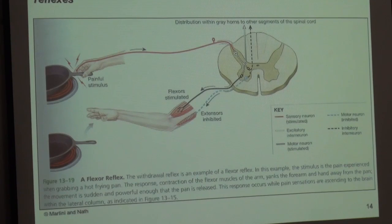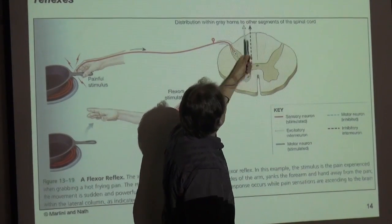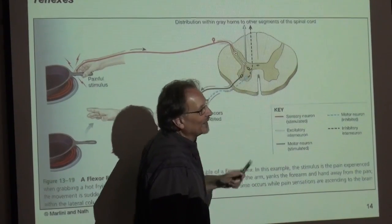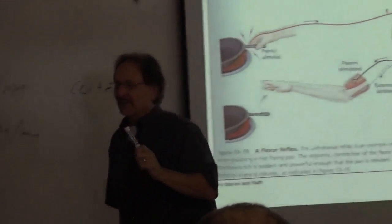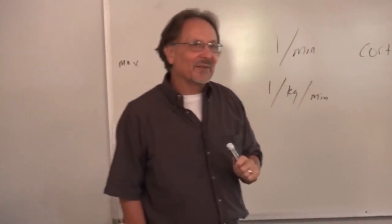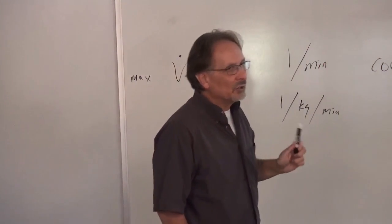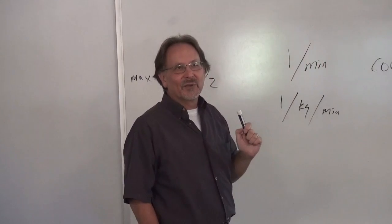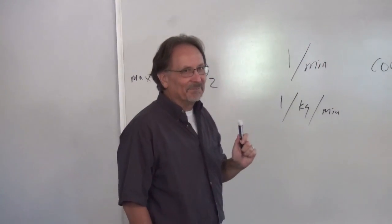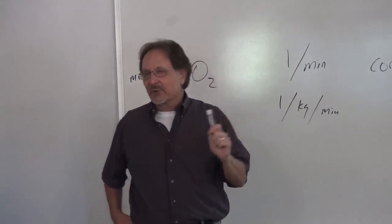I'm sorry, the flat part is the brain. Is that the brain? This is a cross section of spinal cord. Okay. This shows that it's going to the brain. The point is, despite the fact that this is extremely quick, and we don't generally think about it very much when we encounter something painful, it does involve the brain. Okay? It does involve the brain in the reflex. That's called a flexor reflex.